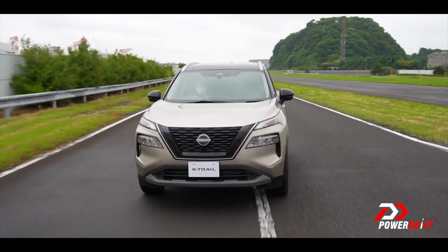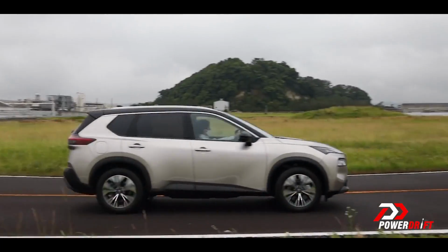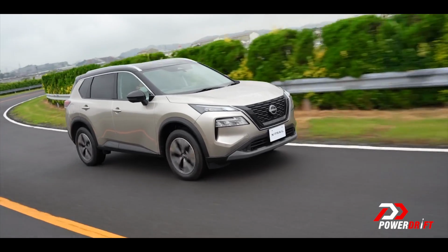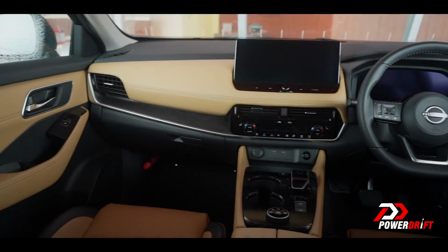I would have loved to give you my in-car experience, but Nissan had other plans. Their cars were locked by the time we could roll, but I did spend time in all 3 cabins.